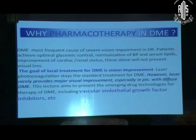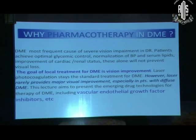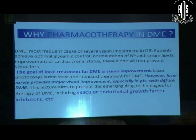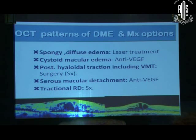You can achieve optimal glycemic control, normalization of blood pressure and lipids, and of course prevent the progression of retinopathy. And laser by itself, as I've shown here, does not improve the vision. It can halt progression, or it can prevent the further worsening of vision. It does not generally improve vision if you do only primary laser. But as opposed to that, if you give anti-VEGFs, you can actually improve vision, and that's been shown by various studies which Neeraj just told you.